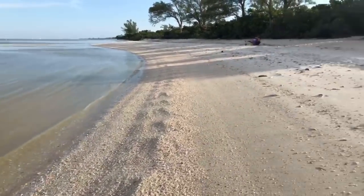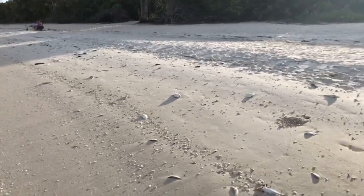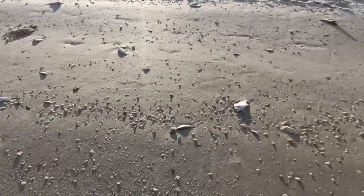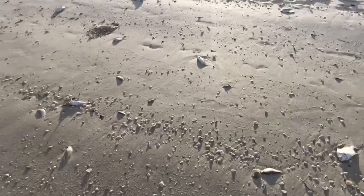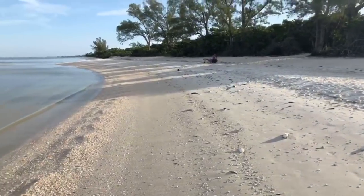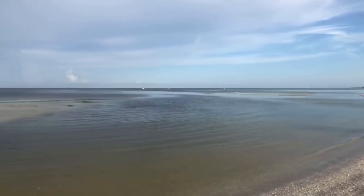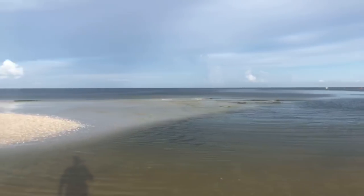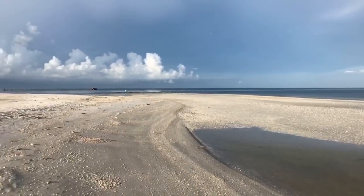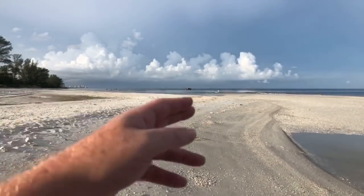This is all dead fish here on the beach. I wouldn't advise anybody come out to the beach. Find something else to do today. Disgusting. Find somewhere else to go. The water is terrible looking. The only thing that's nice is the weather right now, and it's gonna rain, so they say, later this afternoon. Big storms down there to the south, the southwest.